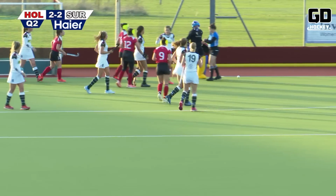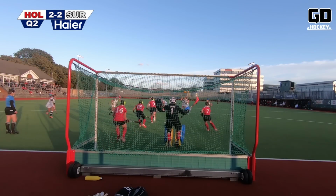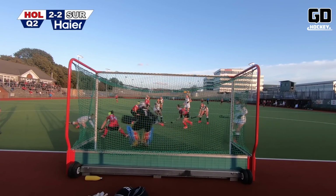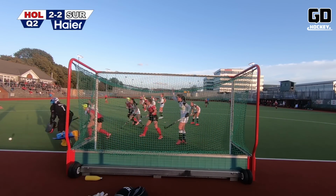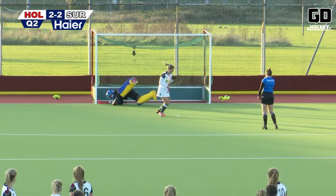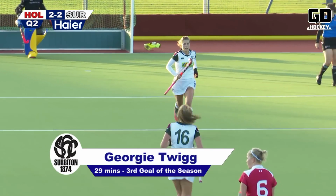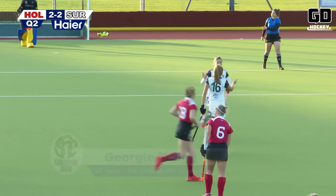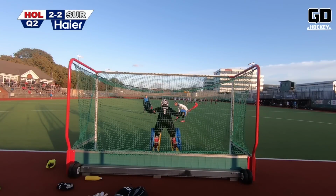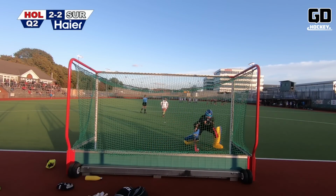There's Georgie Twigg. And it's hit the defender on the line, and it's a penalty stroke for Surbiton. Georgie Twigg sliding in, and Beth Bingham hits her body. And so it's Twigg against Thomas, and Twigg scores. Finds the bottom left-hand corner as we look, and Thomas is beaten. Let's have another look. Thomas guesses correctly, but she can't get stick on ball.